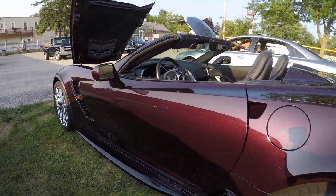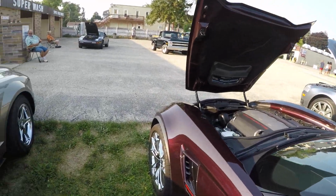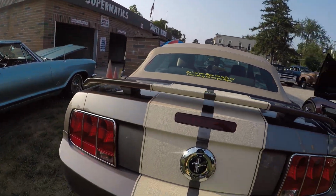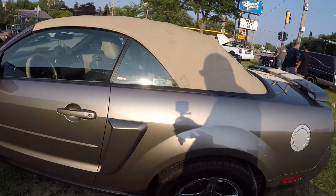I think I seen this one already. Got the flakes in there. She got the flakes all up in here flicking. It's a dope Vette. We be seeing them Vette boys a lot. We got this one right here, boy. This Mustang, it's a 302 Boss or what? Real nice.